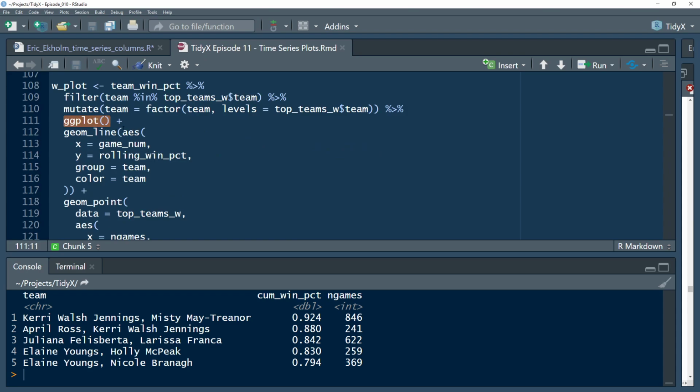So what I did here is I defined my aesthetics within the geoms, and this is because I had multiple data sets going into this plot. So we create our ggplot, then we create a geom line where we define our aesthetics as the x is the game number. So that's the index basically starting at 1 and going to the total number of games they played. Y is the rolling win percentage. So this is, given the total number of games they played, what is the win percentage that they have? We're going to group and color by team.